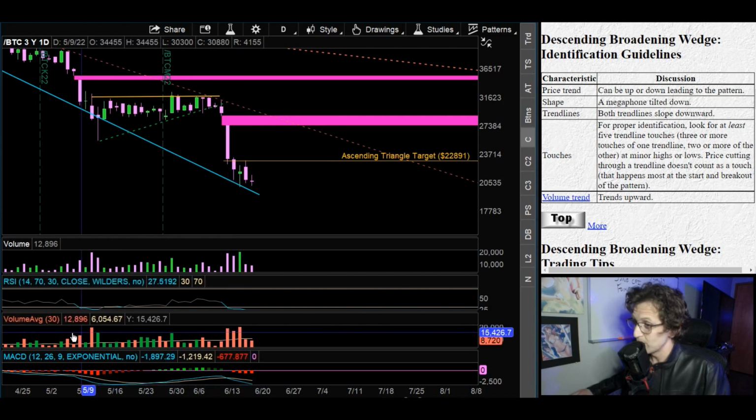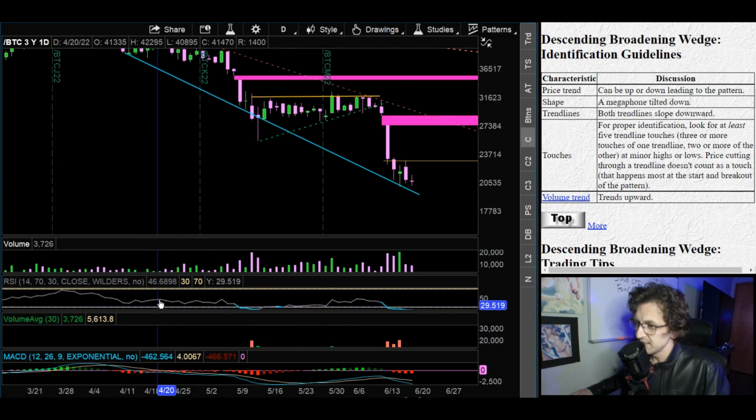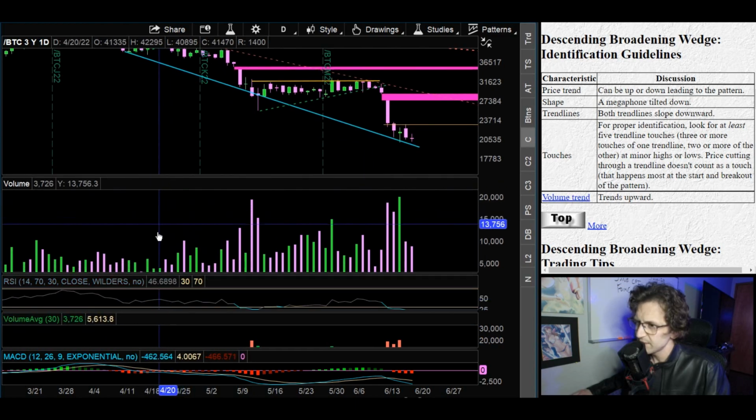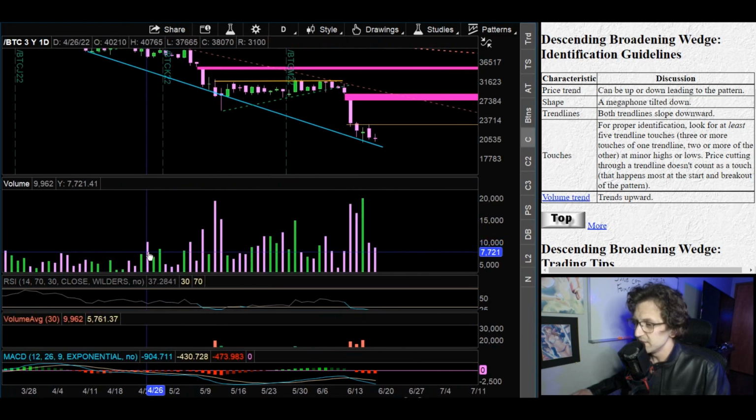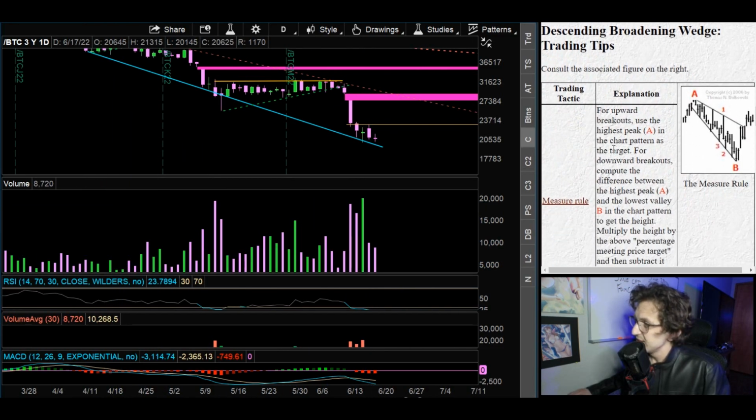The volume trend should be upwards, and at the end of the pattern we are having more volume than before. The 30 period average volume towards the beginning of the pattern, I don't think I have that up, do I? I don't. But you can clearly see that volume was lower when the pattern started and is now ending higher.